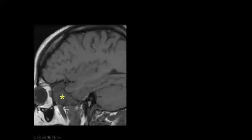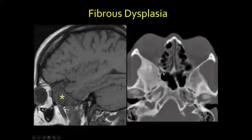This is another patient with a mass anterior to the temporal lobe. This was interpreted as a meningioma, but this too is fibrous dysplasia, the diagnosis nicely made on the corresponding CT image that was performed a few months later.